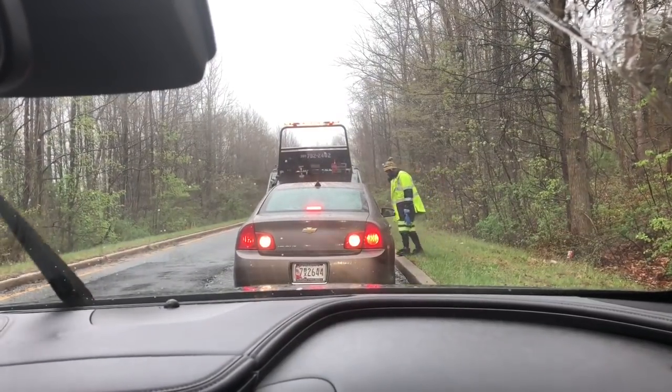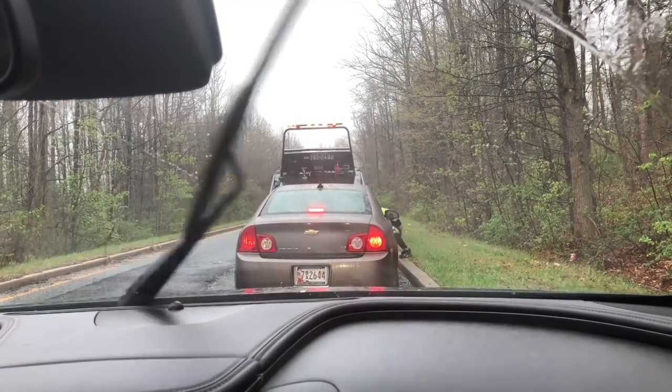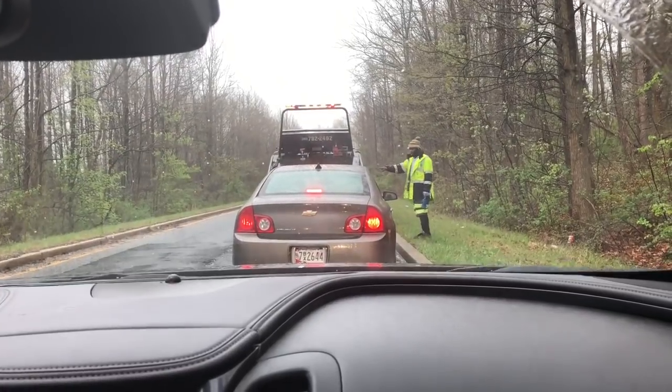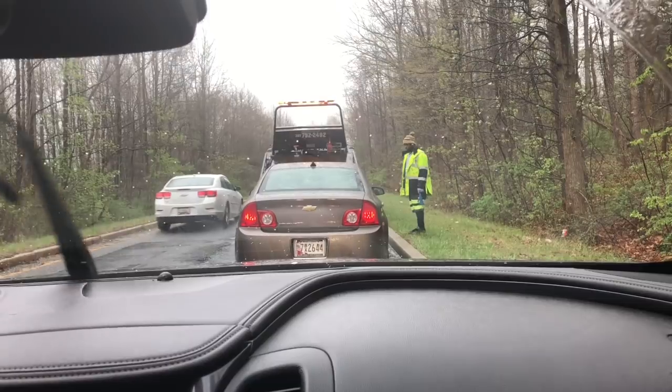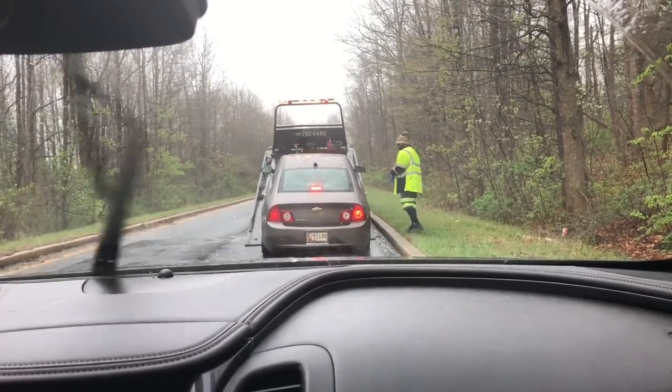My tire blew out while I was driving. It's a huge hole in it. My rim on the front passenger side is destroyed. I mean, it was such a large pop and bang that I thought I ran up on the curb or something, but I was driving straight.